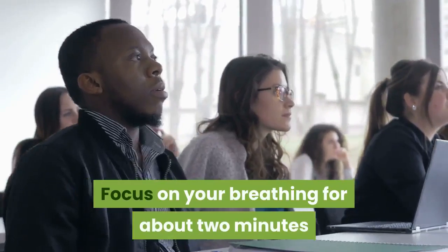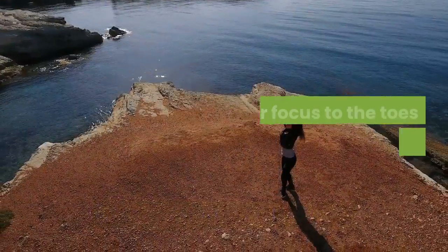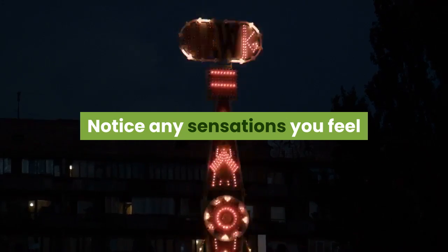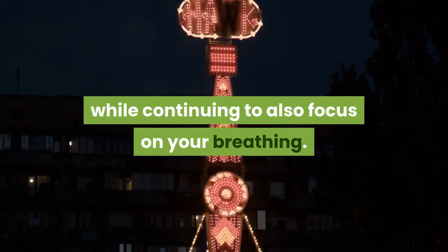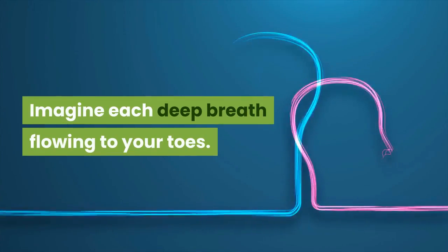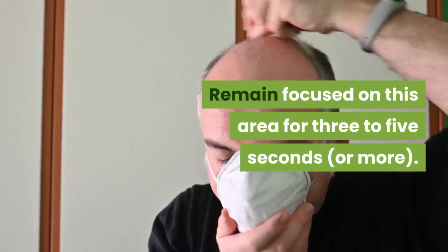Focus on your breathing for about 2 minutes until you start to feel relaxed. Turn your focus to the toes of your right foot. Notice any sensations you feel while continuing to also focus on your breathing. Imagine each deep breath flowing to your toes. Remain focused on this area for 3 to 5 seconds or more.